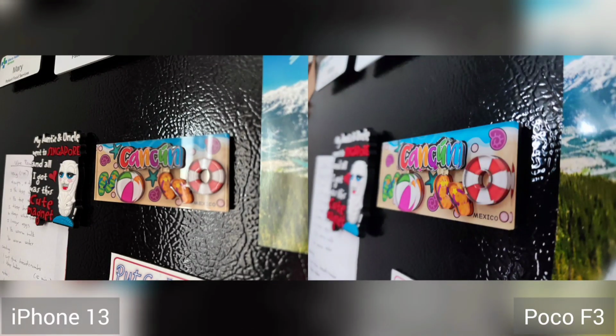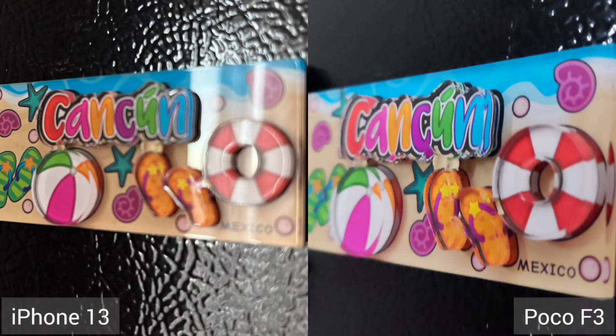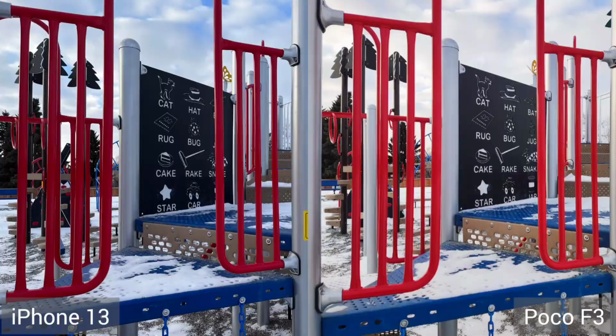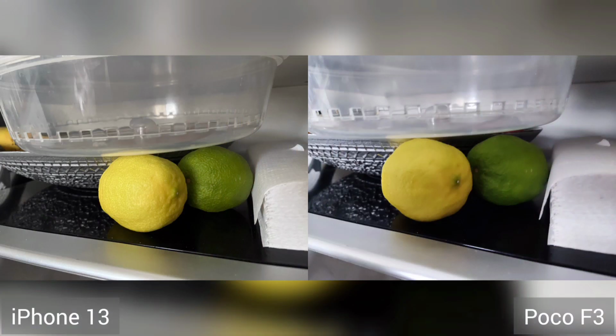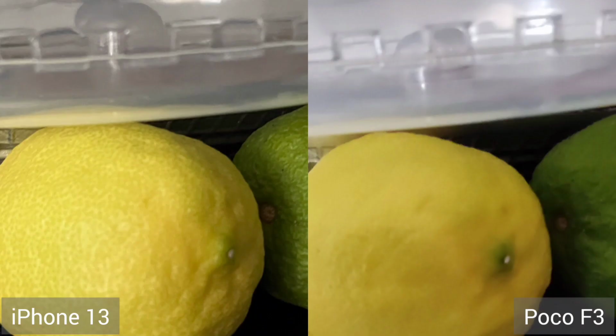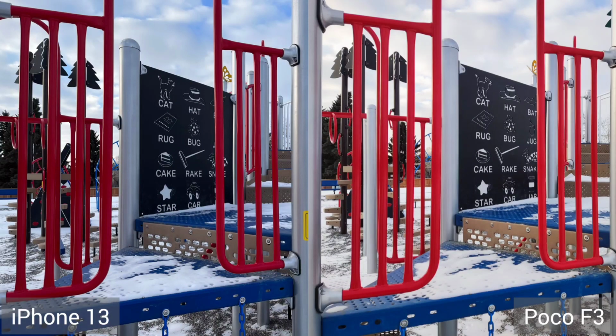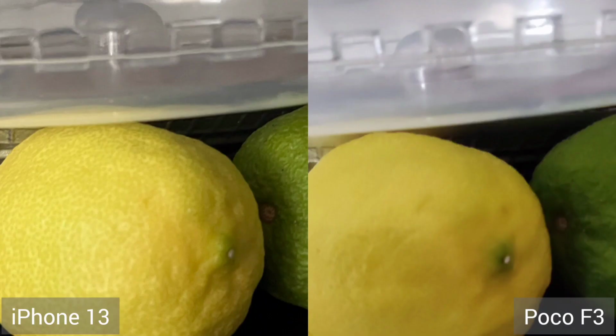On our next test, color profile or saturation and white balance, I noticed that Poco F3 is more saturated and warmer compared to iPhone 13. iPhone 13 mini is well balanced and cooler. I also noticed that iPhone 13 has a better exposure with sharper details, as Poco F3 is a little soft. I personally like the warmer look of Poco F3 on some shots, but iPhone 13 color profile is well balanced and definitely sharper. iPhone 13 mini is the winner here.